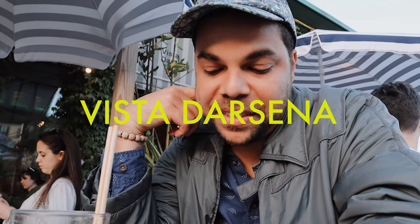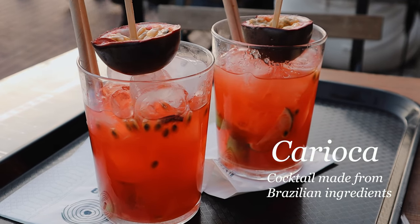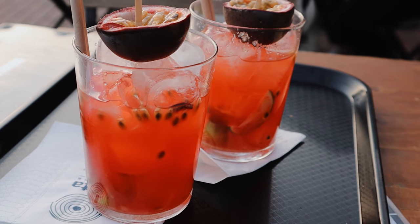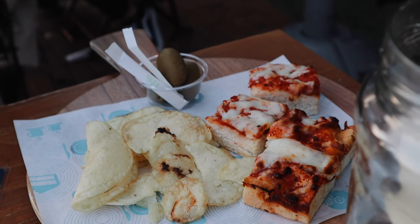To come here to the Vista Darsena, and we decided to come to this place because it has a nice atmosphere. And we are here by the water, watching the sunset, having some cocktails. We ordered here some cariocas, which is a Brazilian style cocktail with cachaça, passion fruit, sugarcane juice, and lime. And they have this thing here that from 6 to 9 in the evening you have aperitivo, so you get some food, some slices of pizza with olives and chips together with your drink.